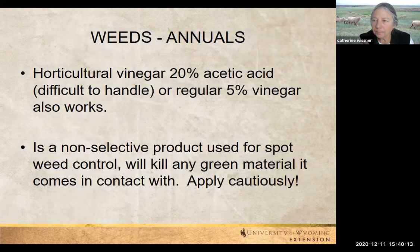Weeds. Here's another one that, again, I like to put a mulch down first, a black plastic mulch, and then straw in between those rows so they're not fighting the weeds so bad. But just vinegar. You can take your regular 5% vinegar, you know, buy the cheapest vinegar you can find, and full strength, just spray the plant with it. And that's all it takes. It's a contact herbicide. It's non-selective. Again, that means it will take out anything it touches.